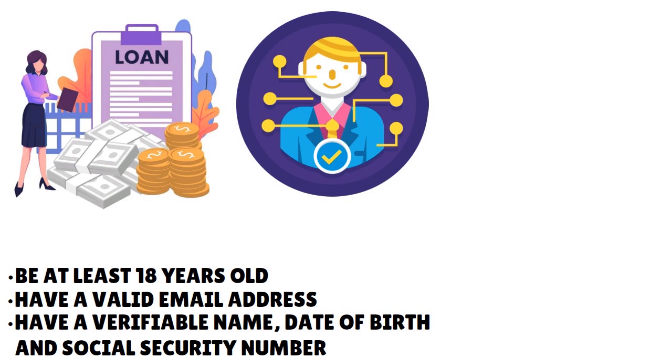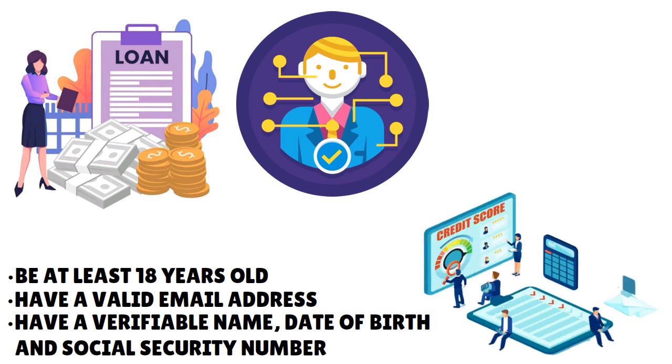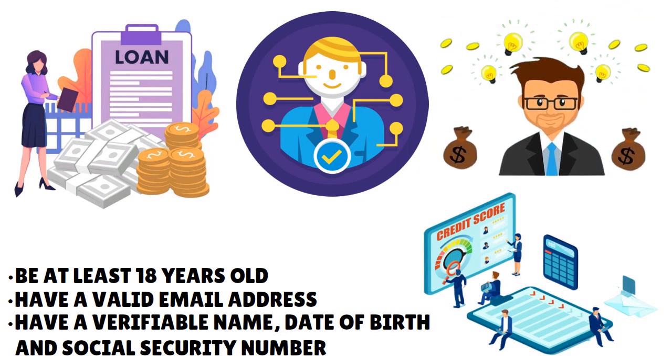Verifiable means that if you tell them that you are John Doe, Upstart will actually do some due diligence, check your credit score, your FICO score, all that kind of stuff to make sure that you are who you say you are. Okay, and actually, Upstart doesn't have a problem funding you real fast, but there are a few things that they do not want to have in your history.